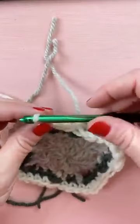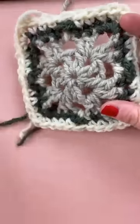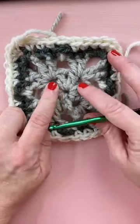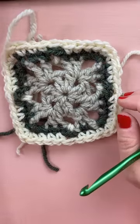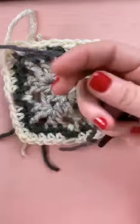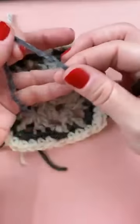Okay, now it says on to round 5. We're going to go back to our first color. So that was this tan one, but we can change it up. We don't have to use the same 3 colors. We can change it up and use a 4th color. So let's use this pretty gray color here.